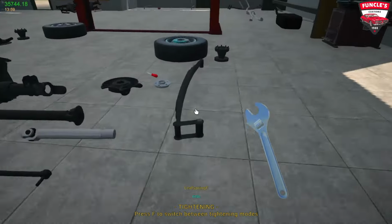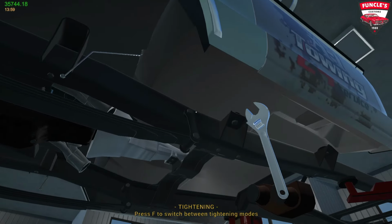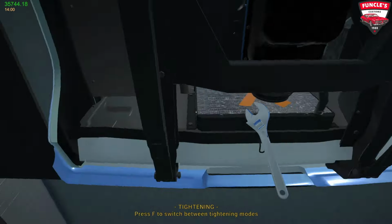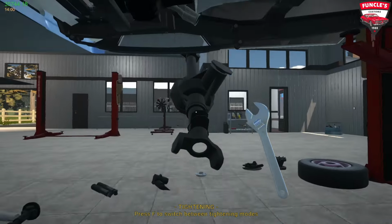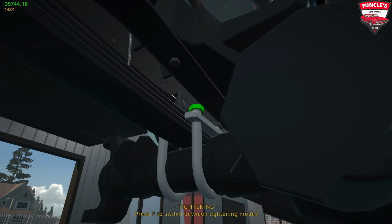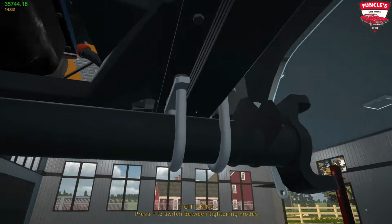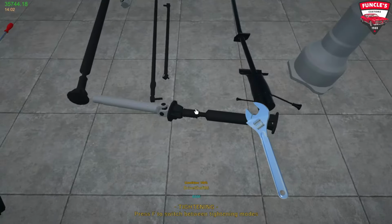And we are kicking the parts around a bit, but that's okay. Alright, and then this one is pretty much over here and over there. That is sorted. Alright, let's get our axle in. Alright, we'll secure it on all the bolts on these U-bolts. Just like that. That is sorted out.